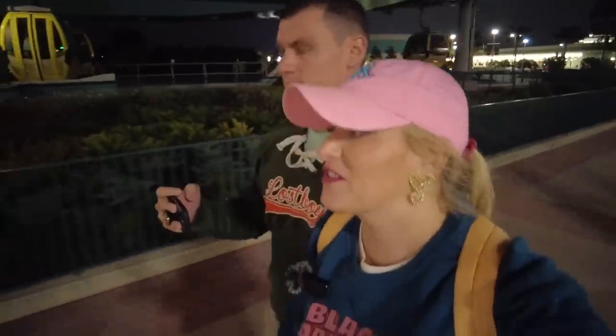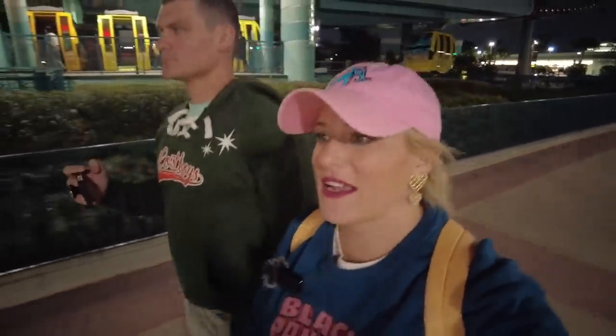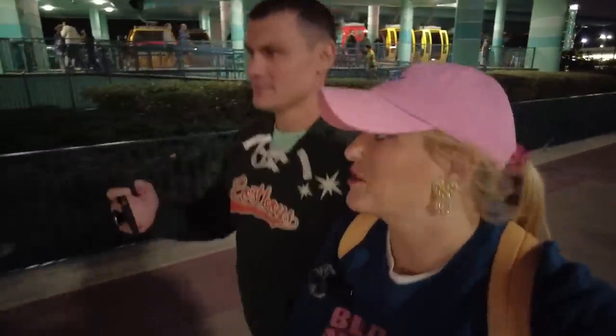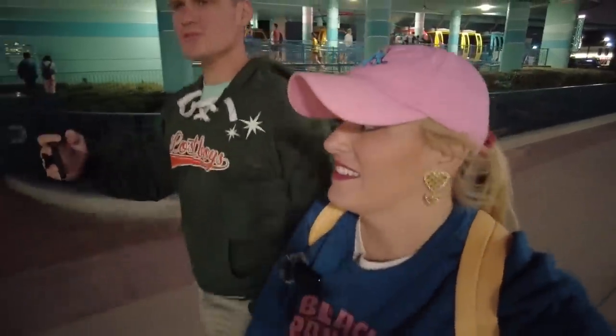We made it to Hollywood Studios. We are dashing this way. Less than 90 minutes for those three rides. Alan, did you enjoy the minivan? I did. It was my first minivan experience. It was very nice. A lot more luxurious than I anticipated, if I'm being honest.